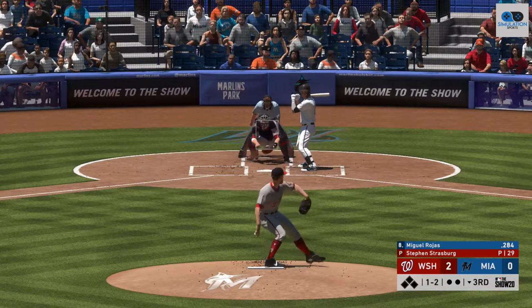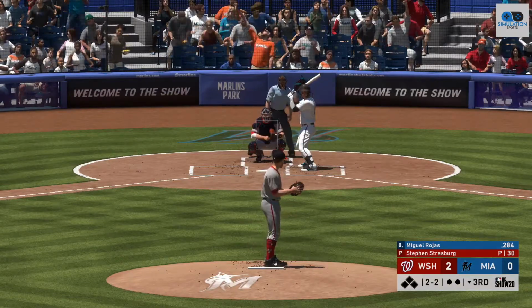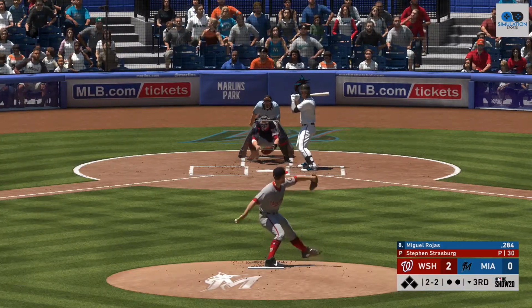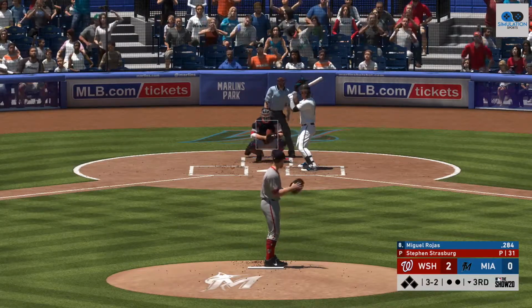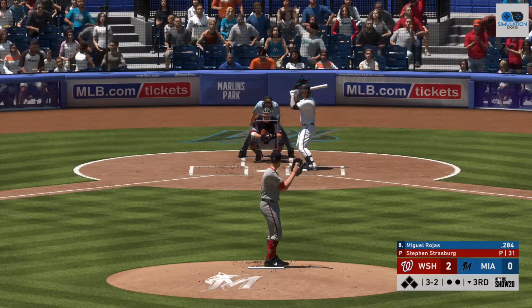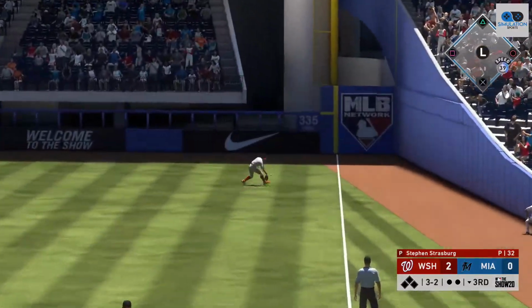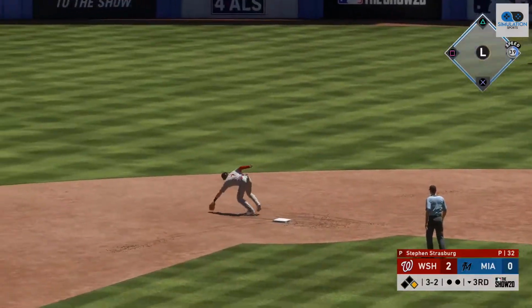Into the box, Miguel Rojas. And he'll lay off the curveball that's in the dirt that time, and it's back to even now at 2-2. And good patience to hold back on the curveball in the dirt. It's full now, 3-2. That pitch was way down on 2-2, but give the hitter some credit there. Sometimes with 2 strikes, you're more apt to expand the strike zone, but he didn't and held off on that one that wasn't even close.